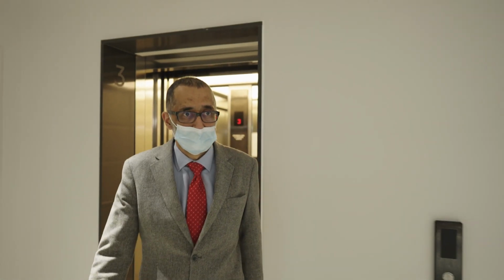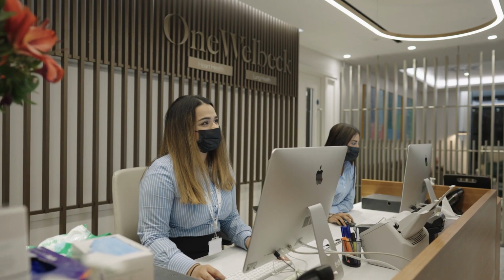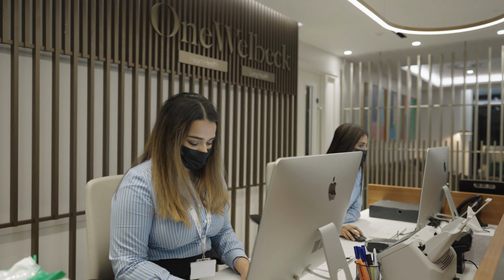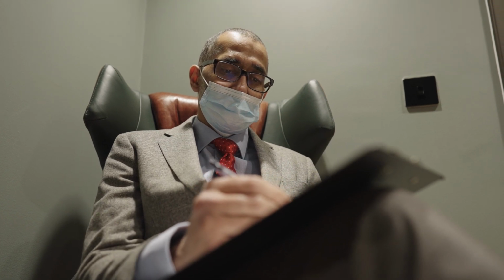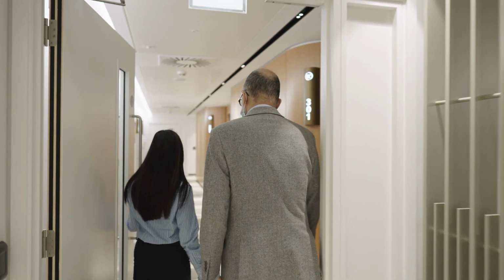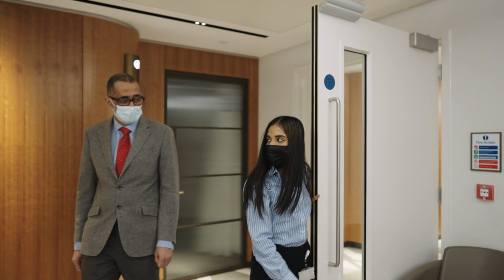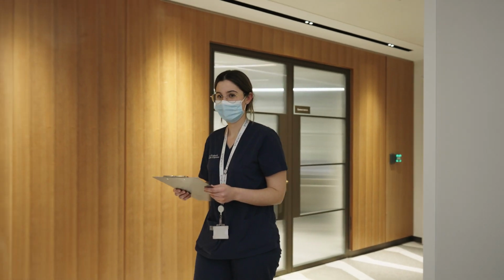So I arrived on the third floor, which is One Welbeck Heart Health, and was greeted immediately by one of our receptionists. She asked my details, confirmed who I was and why I was here. I sat down for a moment and then filled in a questionnaire about my insurance details or whether I was self-pay. I was then taken through to the ante-room just before the CT scanner and paused for a moment there until someone from the CT scanning department took me in, showed me to the changing room.